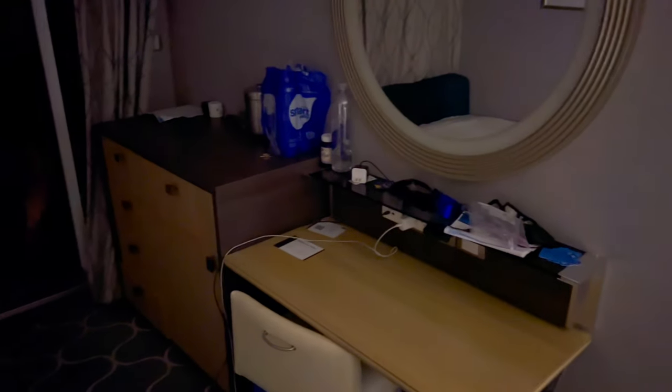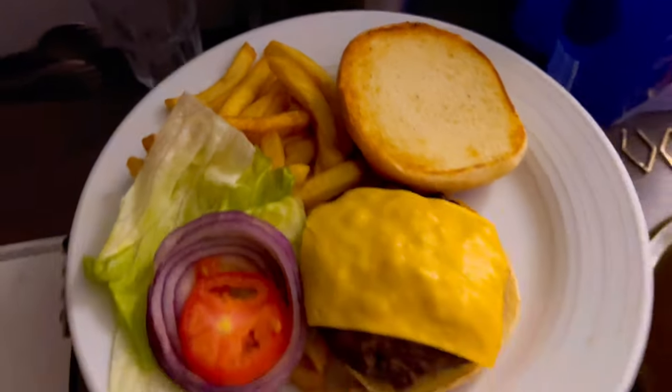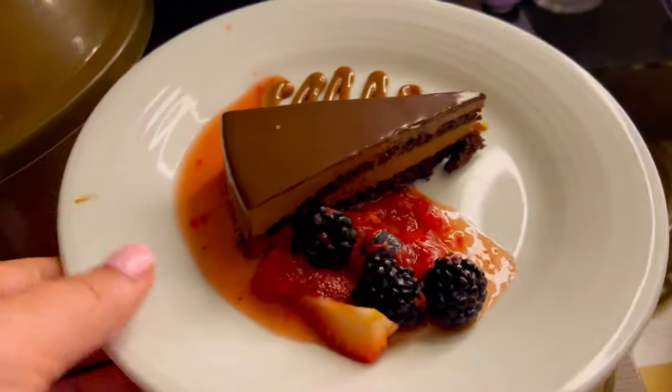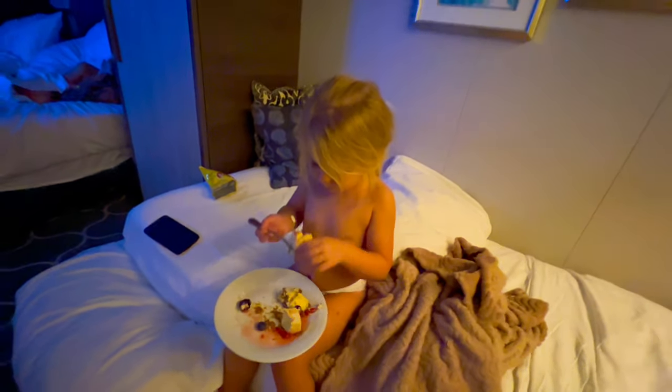Cleared off space for this feast that's about to arrive. We just got our room service. It looks really good, so let's see what we have. Basically had a bite of everything. Everything was actually surprisingly very good. Did you like the cheesecake, Goose? Yeah, I'm going to think that is a yes.